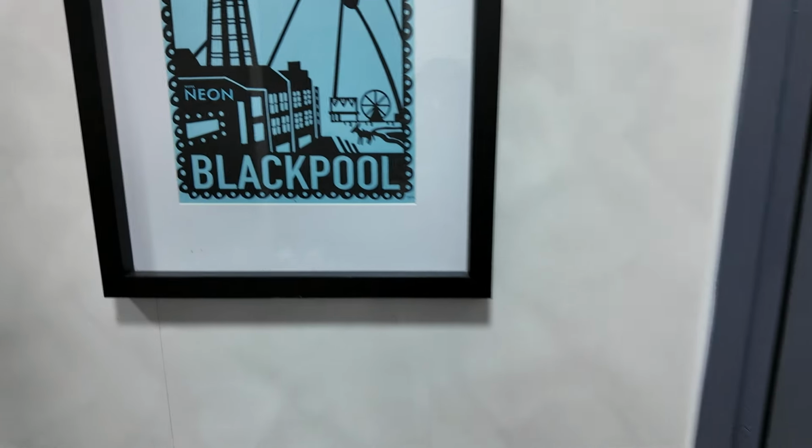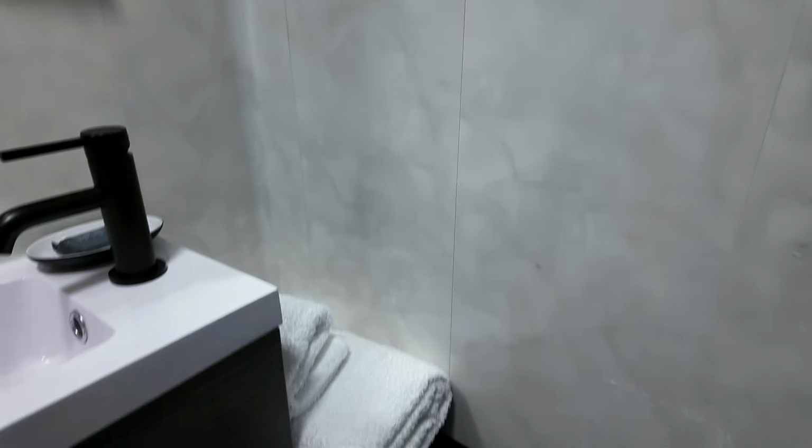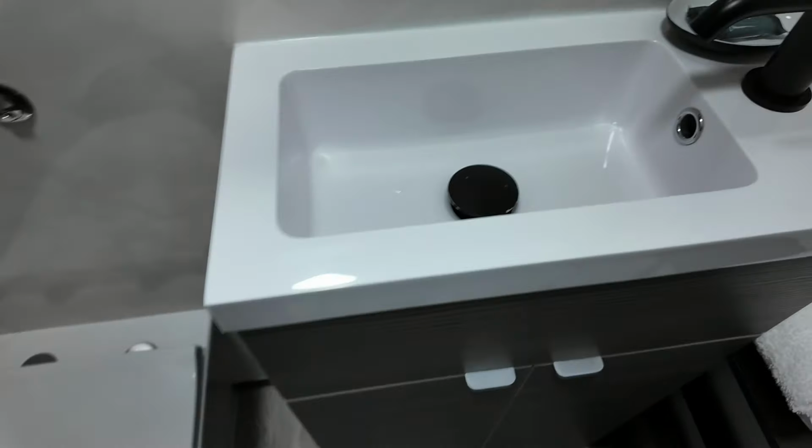We just shut the door. Ooh, got another nice bit of artwork there. The neon Blackpool, happy days. Lots of towels there in the corner. Nice supply of towels. Lovely design, so clean and beautiful.